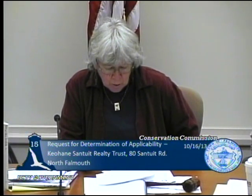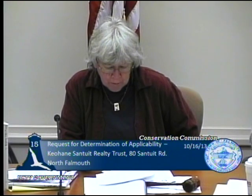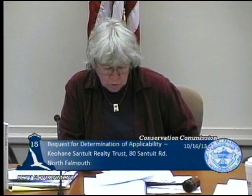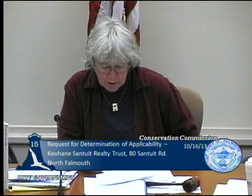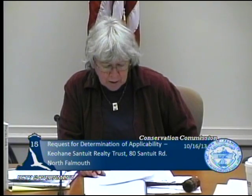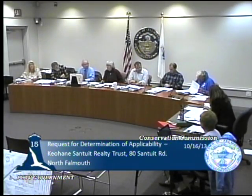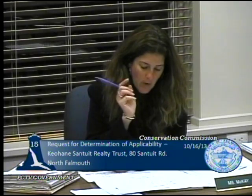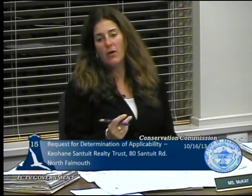Cahone Santuit Realty Trust, 80 Santuit Road, for permission to construct a 4-bedroom, single-family house with attached garage, install a Title V sewage disposal system, dry wells, utilities, pervious driveway extension, connect to town water, and associated clearing, excavating, grading, and landscaping. Yes, Madam Chairman, the staff has reviewed the project, and we are recommending a negative determination under the state and bylaw with the resource area boundaries not confirmed.